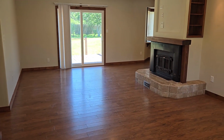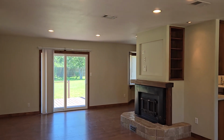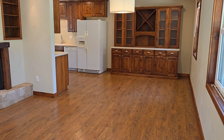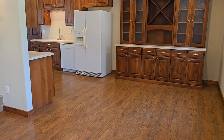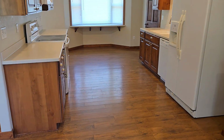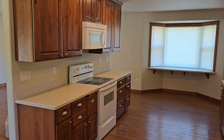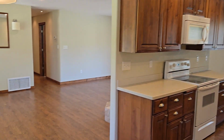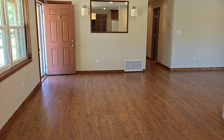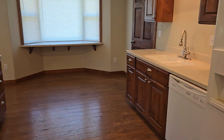So here we are upon entry. You can see we walk right into the living room. And then there's going to be a space for a formal dining area if you'd like to put a little breakfast table over here. And then behind that partition wall where the fireplace was, you will see that you'll have your kitchen. So very open space. There's the front door that we just walked into. Nice natural light. Very beautiful.